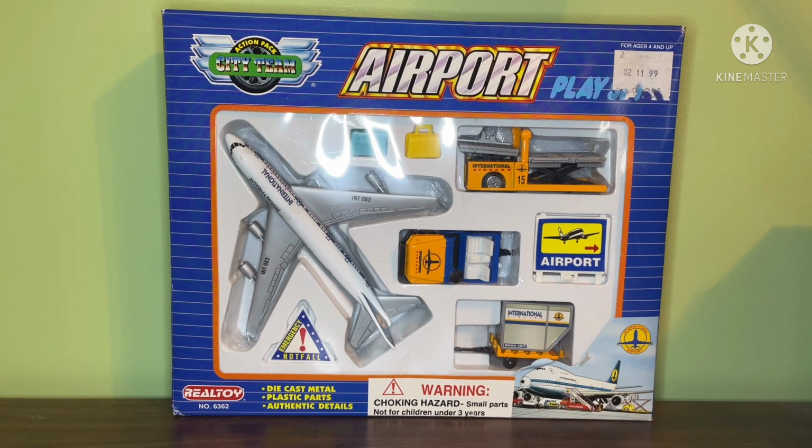Before the United 747, they made its own box for it, which I do have, and I did post a review video of that about a year ago or so. This plane was also distributed as several versions: single plane, normal playset, and large playset. I'm pretty sure it was made as a single plane. I know it was a normal playset and a large playset, but I'm not too sure about single plane, but it might have been. And there actually are other versions of playsets that this was made in.